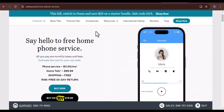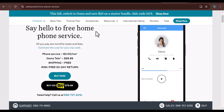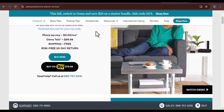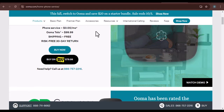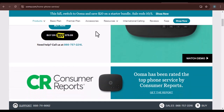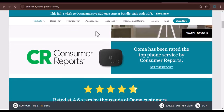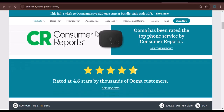How to get started. Getting started with Ooma Private Account is easy. Here's a brief overview of the process. Choose a plan. Ooma offers a variety of plans to suit your needs and budget. Set up your account. Once you've chosen a plan, you can set up your account online.